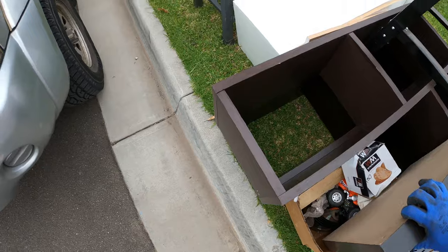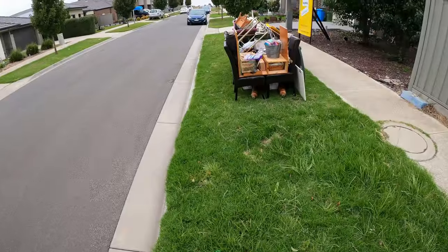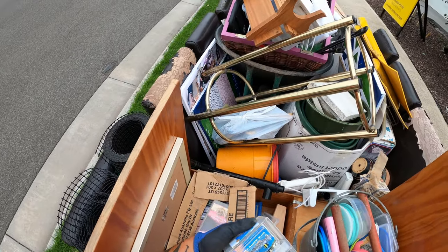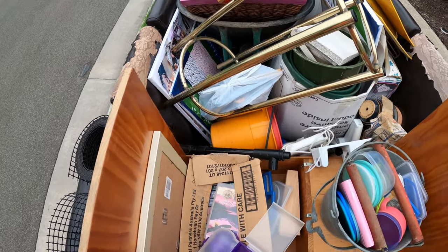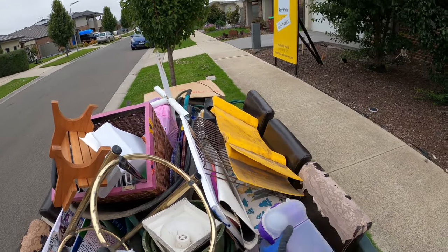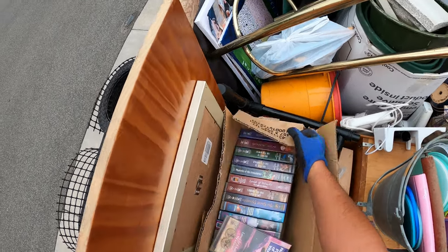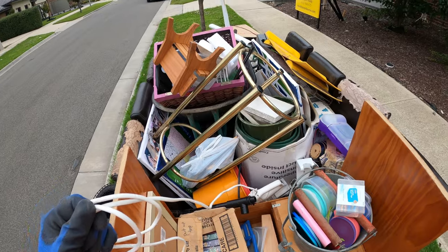No. No. All right. What can you see? Playing cards. Very cool. I want them. I don't know why, but I want them. VHS. Europe. Great national parks of the world. Not for me. We'll leave that for the VHS guy. If there is a VHS guy.